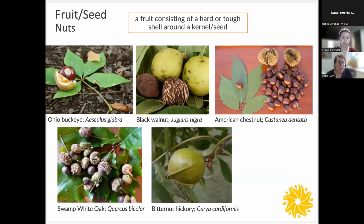And so our next seed type that we're going to go over tonight are nuts. As all of your neighborhood squirrels are very well aware, nuts are an important type of seed for habitat, and we have a lot of different nut-bearing trees in Ohio. A lot of these I think are pretty classic.